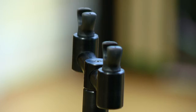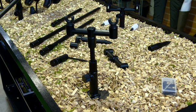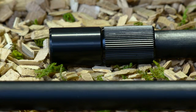Even the little backrests, are these new? Yeah, well, these came out last year, because we used to chop off the ends of the other ones, didn't we? Yeah, these came out last year, but they've gone down really well, and they work really well on this system.